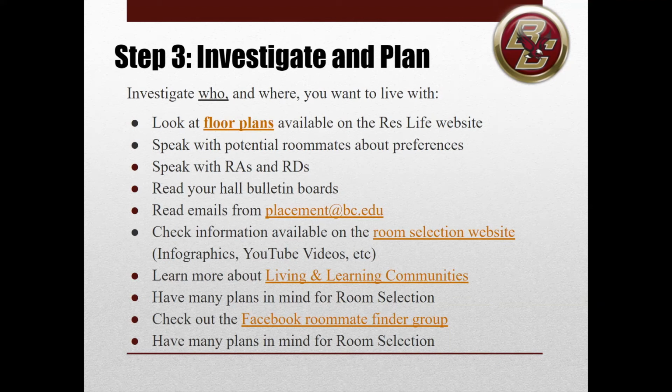Again, have many plans in mind for room selection. Check out the Facebook Roommate Finder group and have as many plans in mind for room selection. We put this in here multiple times for a reason. It is important for you to have multiple backup plans, for you to have multiple visions of where you want to be next year and who you want to be with. And so just please, please make sure that you have those multiple backup plans in mind.